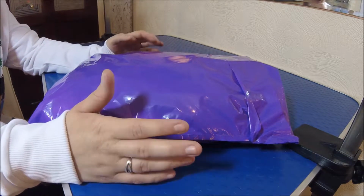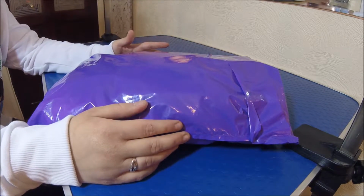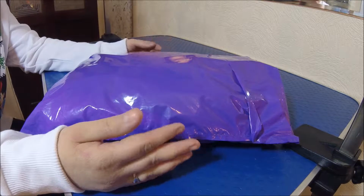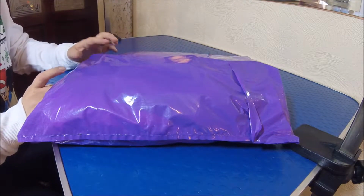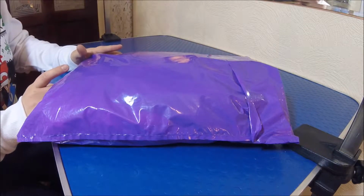Up until now, I've done mainly mystery bags, but this one is a combination of the two, because I've ordered a few bits in their December sale, as well as a £15 mystery bag for myself.